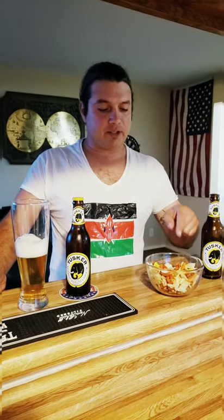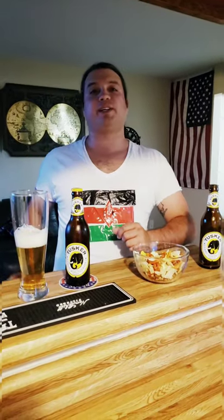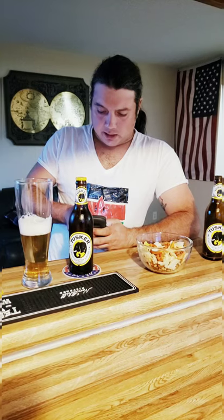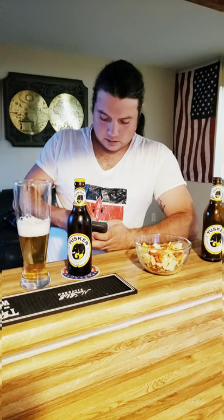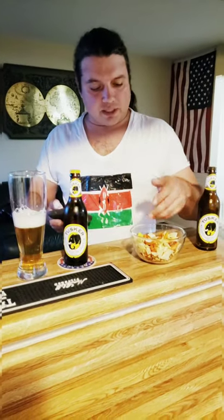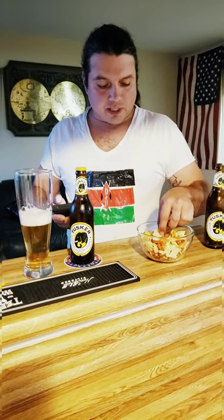And along with the Kenyan beer, I have a very interesting Kenyan snack in here. I forgot what it's called, so I'm going to have to look it up real fast. Because I did some research and actually found it in a store. And I'll show you guys right now. This is basically like some type of... It's like a trail mix kind of thing. It's got like some... like potato chips right here.